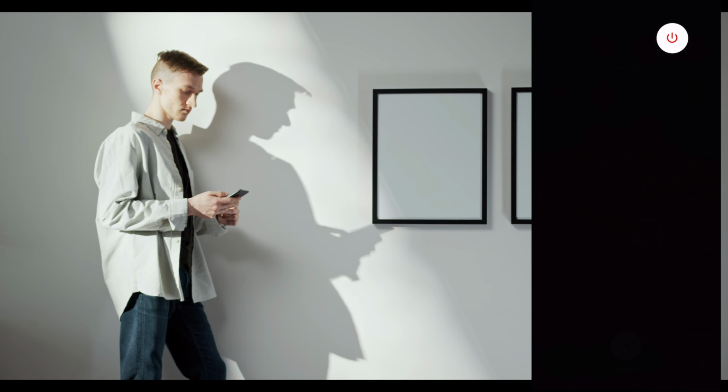Your iPhone uses on-device machine learning to learn your daily charging routine so that optimized battery charging activates only when your iPhone predicts it will be connected to a charger for an extended period of time. You can turn this feature on by going to Settings, Battery, Battery Health, Optimized Battery Charging.